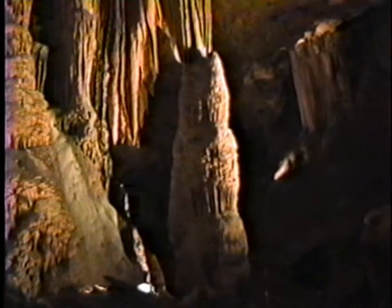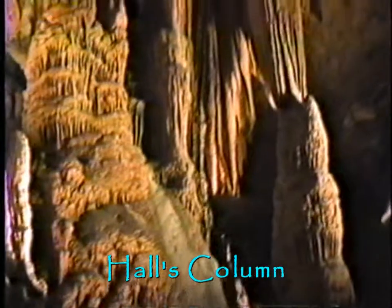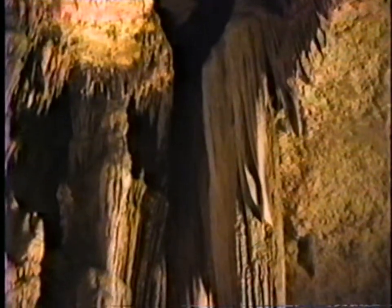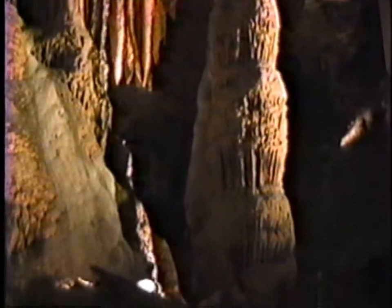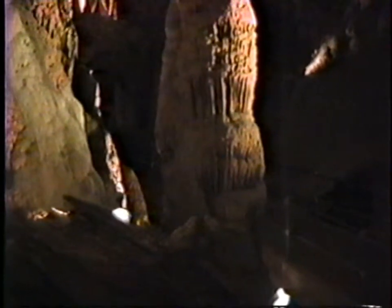As you came down the walkway, you may have noticed the Halls column. This was named in honor of the late Dr. George W. Halls, and he was one of the first geologists to explore the caverns. This was his favorite column because it's a good example of when a stalactite and a stalagmite meet at halfway, and they form a perfect column or pillar.